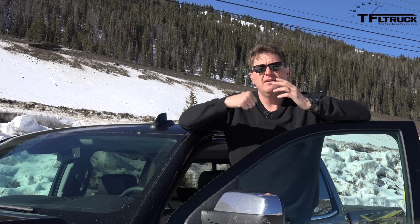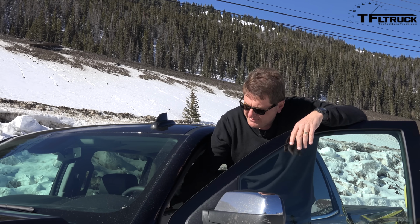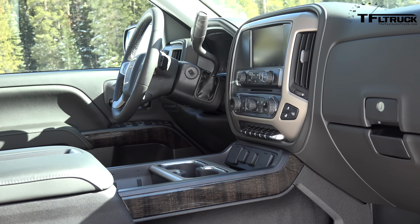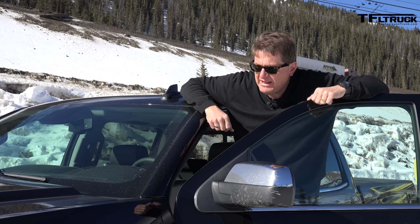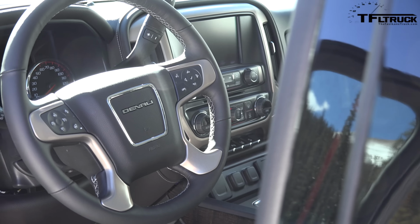Now inside, the glove and fist style motif continues, because everything I touch is soft, everything I touch feels expensive, and everything is elegant and butch at the same time. That is not easy to accomplish. And you know what? This better be the Cadillac of trucks, because at almost $58,000, it is one expensive 1500 pickup truck.